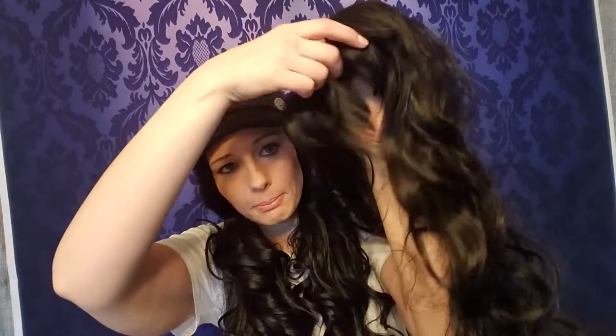I decided to go with my first wig ever off of Wish. And I've been very leery on those because there's been so many mixed reviews, and there's so many different wigs on there. So this is the wig I got. And it's kind of hard to show. It's got bangs, and then it's long and curly.